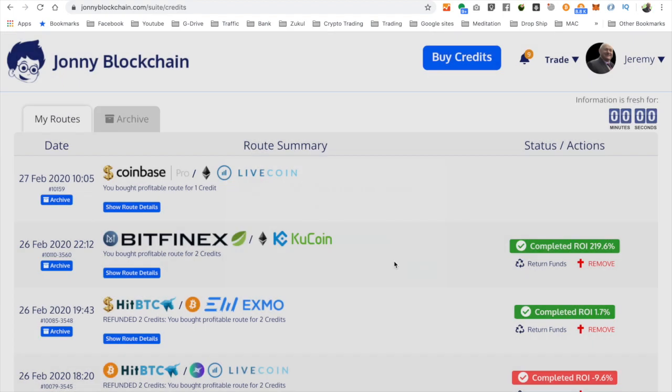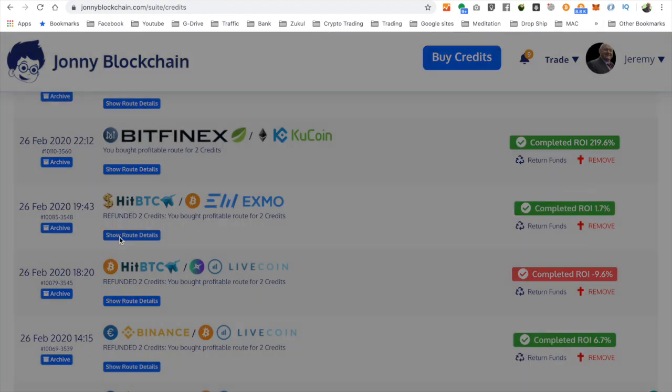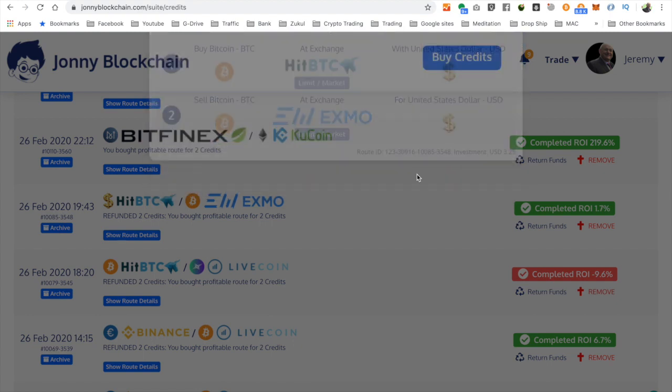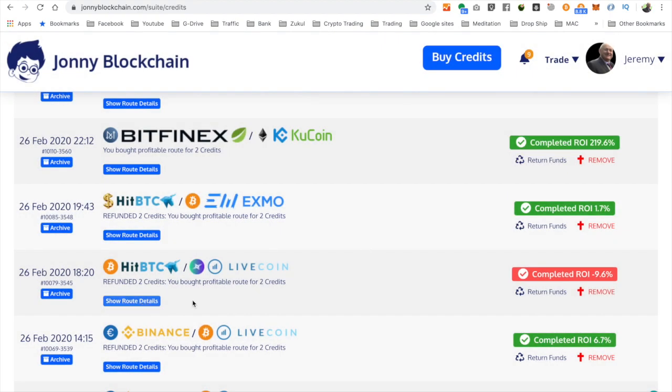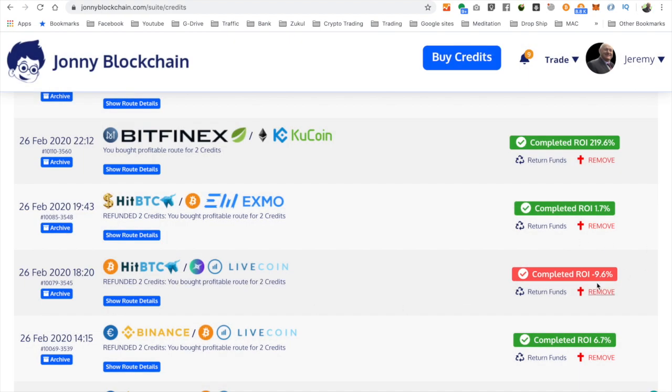Sorry. So let's see if I can find you one that's done where I've had to do the withdrawing. No, again, that's a real arbitrage. What was this one? No, that was a real arbitrage. And you see this one that was lost.